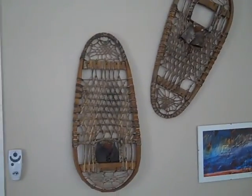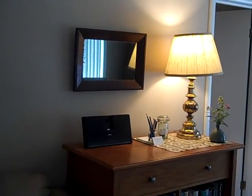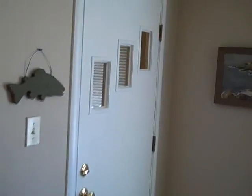This is the living room. It's a television. Has satellite service. And what house near Mount Shasta is complete without antique snowshoes? Cool art throughout. That's an MP3 or iPod, iPhone, iTunes player over there. Great library. Lots of very good books.